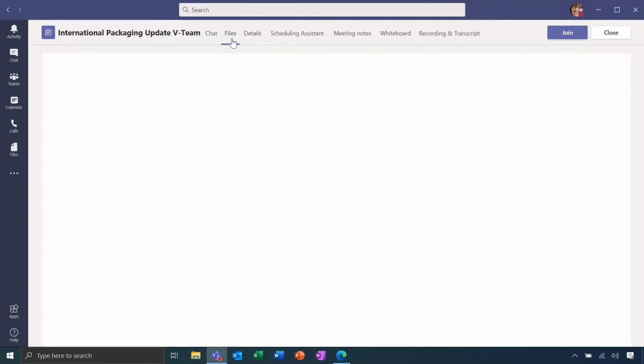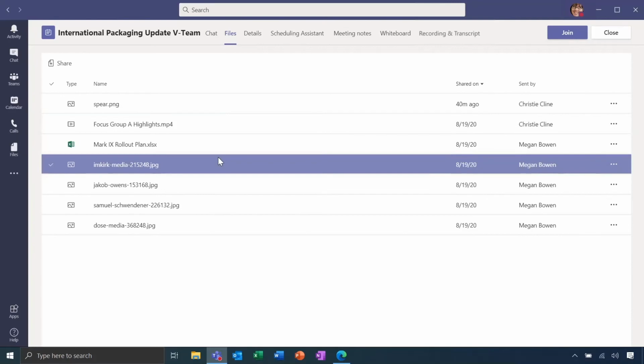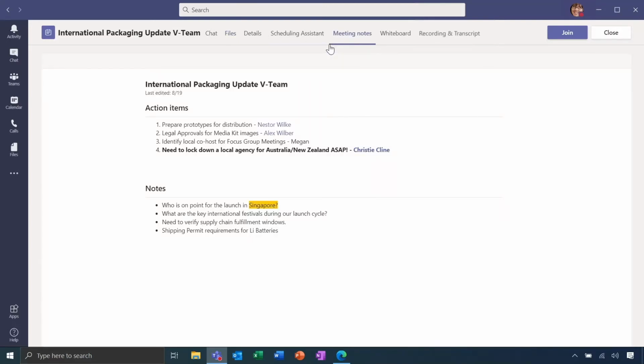If you want to share a video with the team that participated in the meeting, you can upload a large video file from your hard drive into Teams. And of course, because of native integration with Office 365, not only can you bring in all of your Office files like Word, Excel, PowerPoint directly into Teams, but you can also edit and create them directly within Teams. You can also see the files your team has worked on and shared over time.